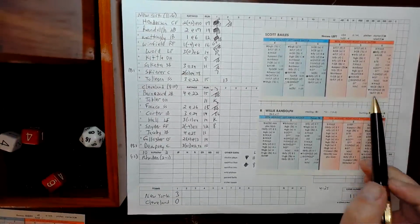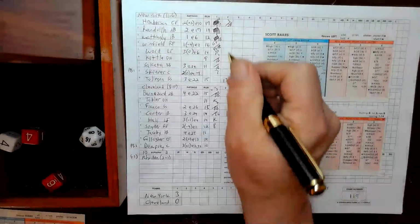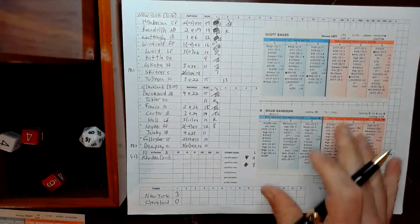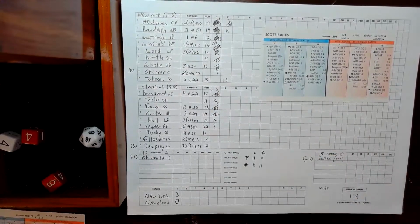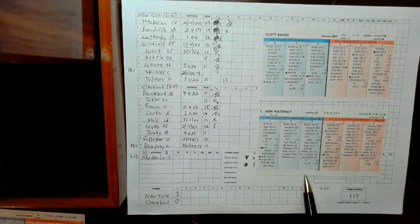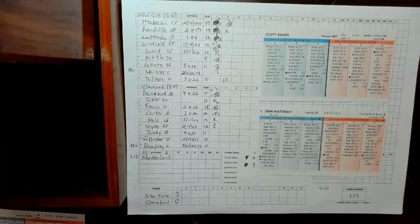It's a 4-10 against the right-hander. That's a strikeout, a big one for Scott Bales. And now there's 2 outs and a clutch situation for Don Mattingly. Triple his first time up. Against left-handed pitching, he gets 1 clutch hit on a 3-10. That helps his average, 3-10. Also against righties the same way, a 3-10 would turn out to be a clutch hit.